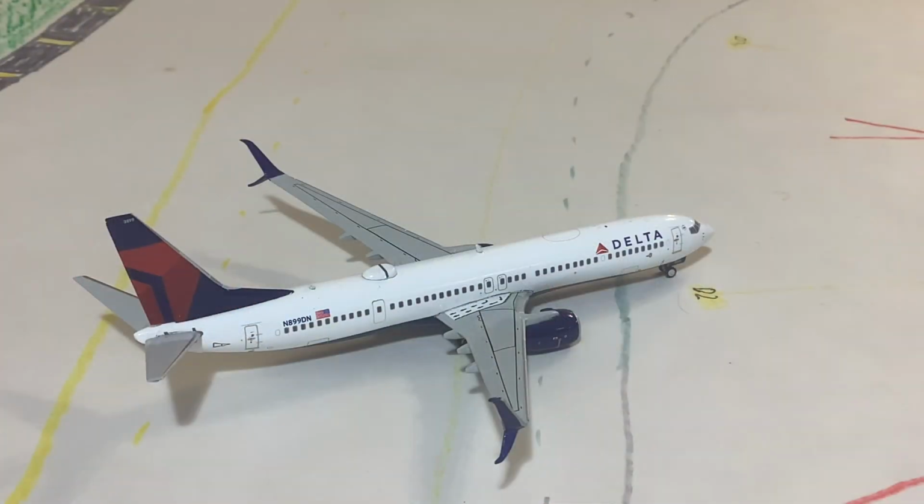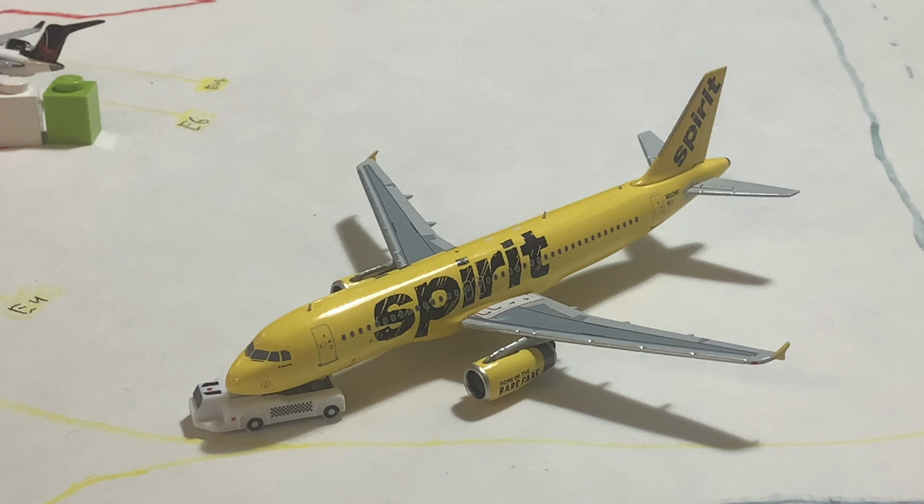And here we have this Delta 737-900 with split scimitars. This one is just pulling into its gate after it arrived in from Detroit Metro, and this will later be heading out to Denver. Here we have a Spirit A320. This is in the Bearfair livery. This one is just getting pushed back. It arrived in from Las Vegas and is pushing back for its return flight back out to Las Vegas.